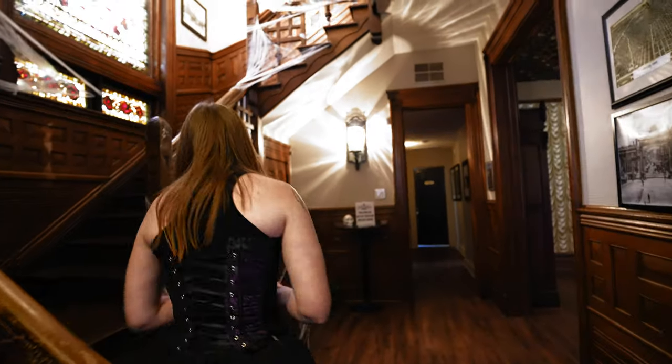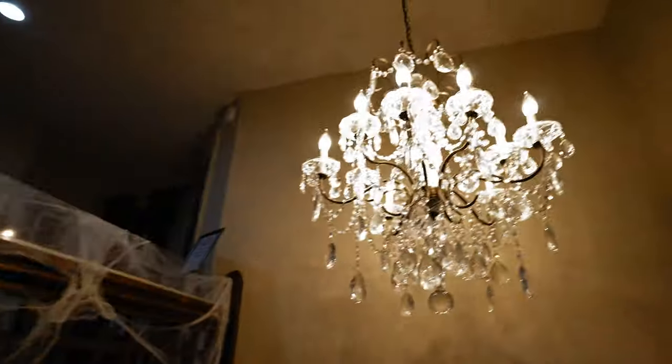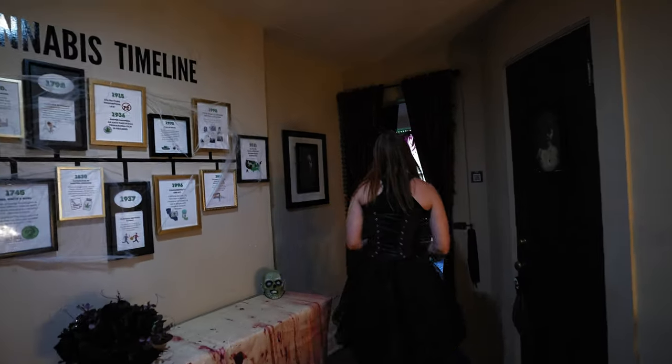All right, so we'll go up here. A lot of that's more offices and our gift shop. The stained glass is original. Oh, wow, that's beautiful. I love this staircase. I know. This is so cool. So then this room's going to be modeled after the era that the house was built in.